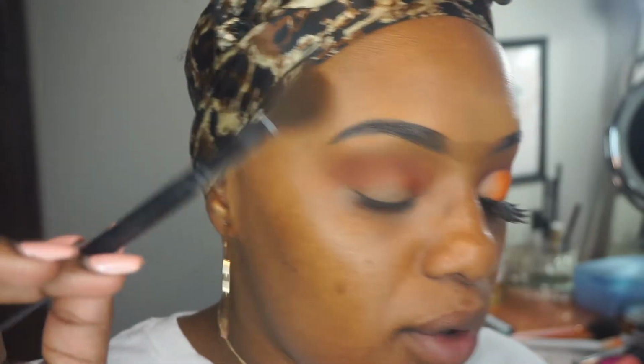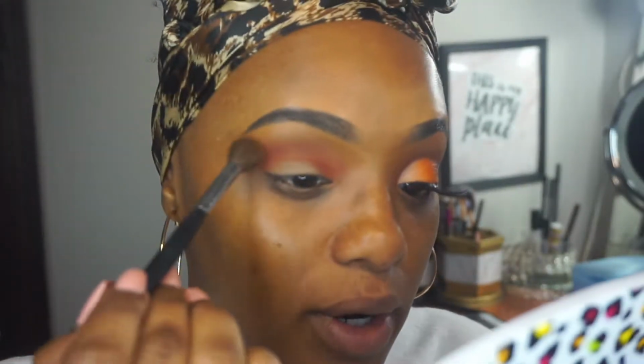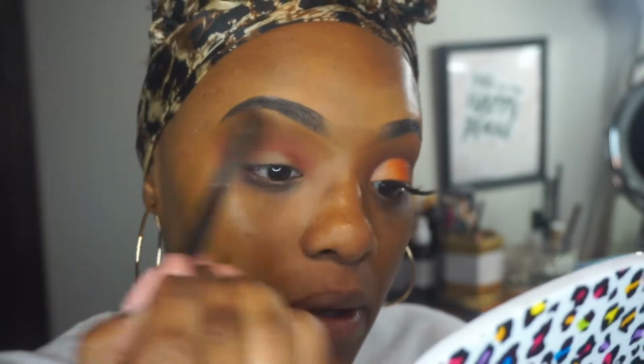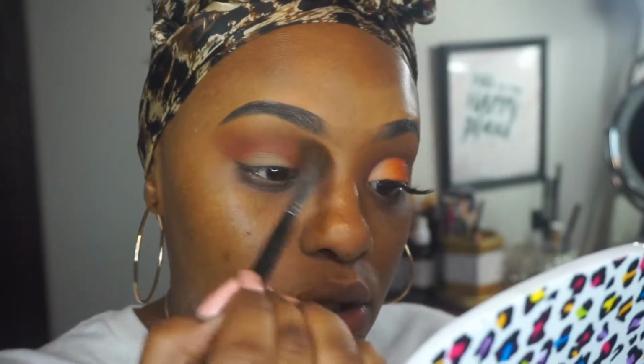We're gonna go back into that M504 brush with that color Kano from the Warrior palette. Just touch up the top. We want that transition to be smooth, like that. Not too much, not too much.